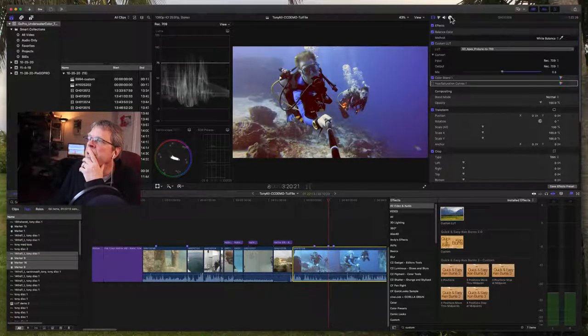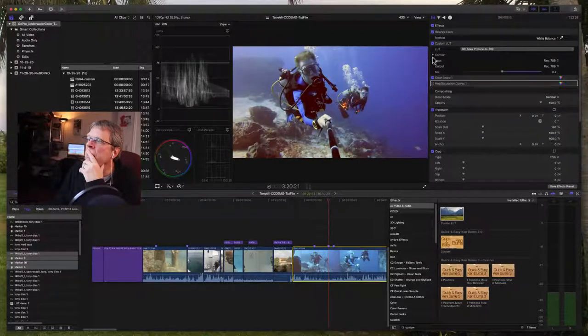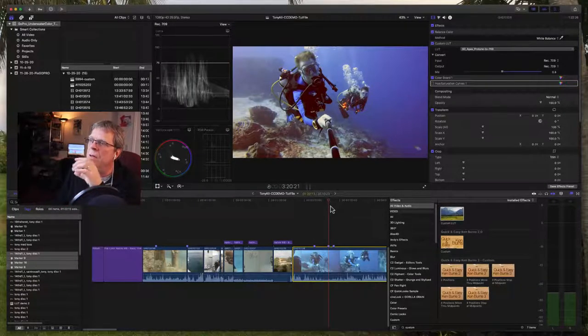So here's an example though. All right, so footage comes in like so. Balance color, used the LUT to deal with some saturation issues. And I thought, I can use the LUT even though it wasn't flat, or maybe it was flat. Point is I can get some good results.